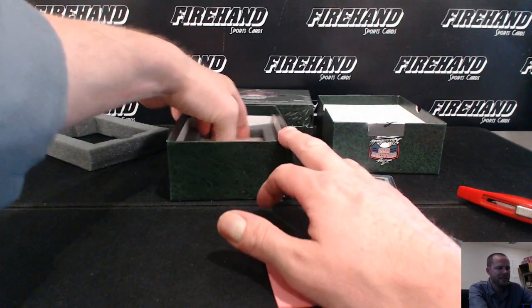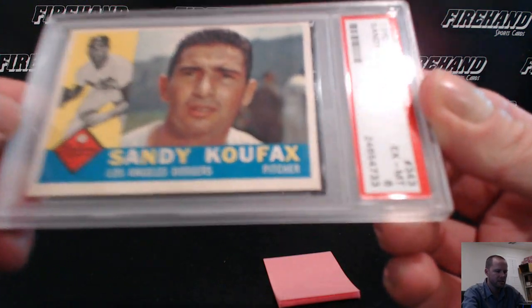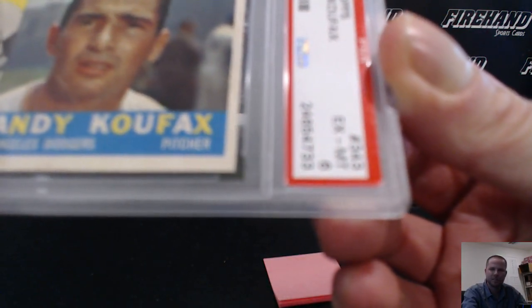And a 1960 Sandy Koufax for the Dodgers. And a PSA 6.